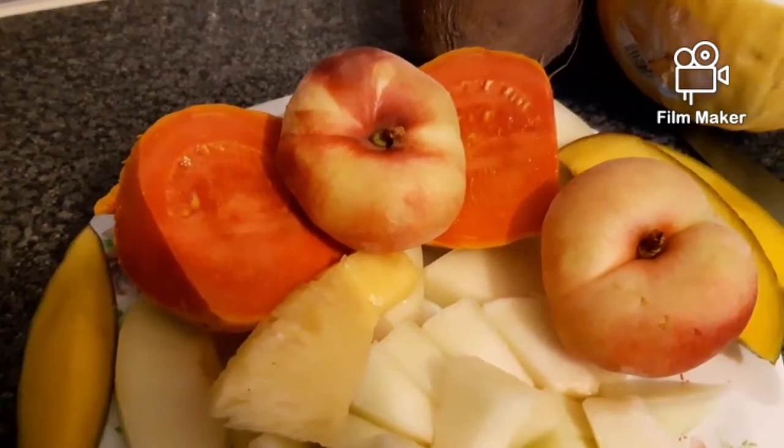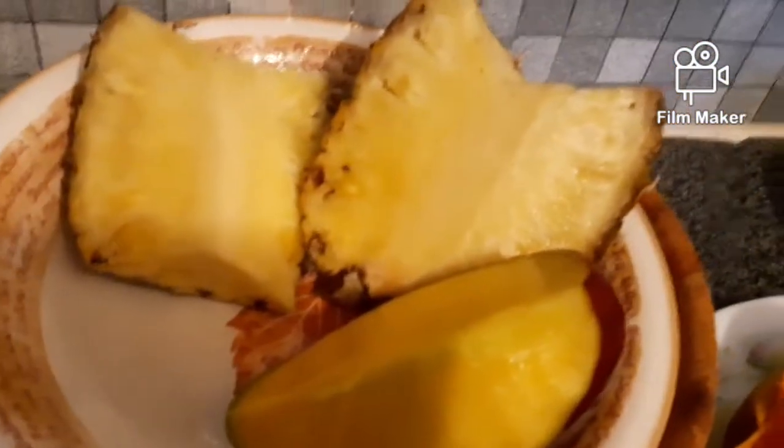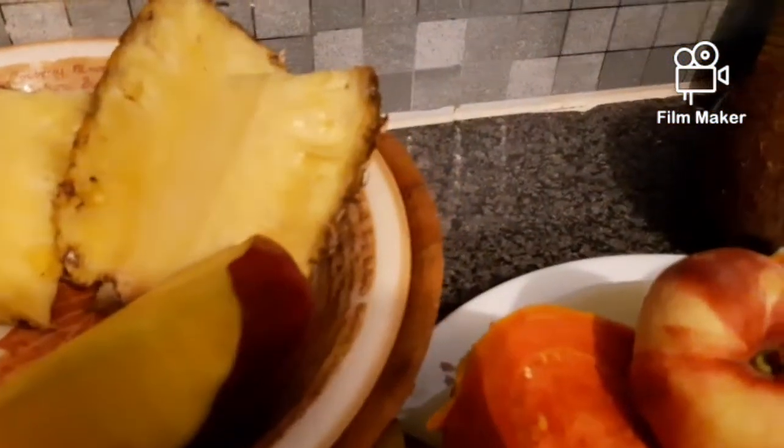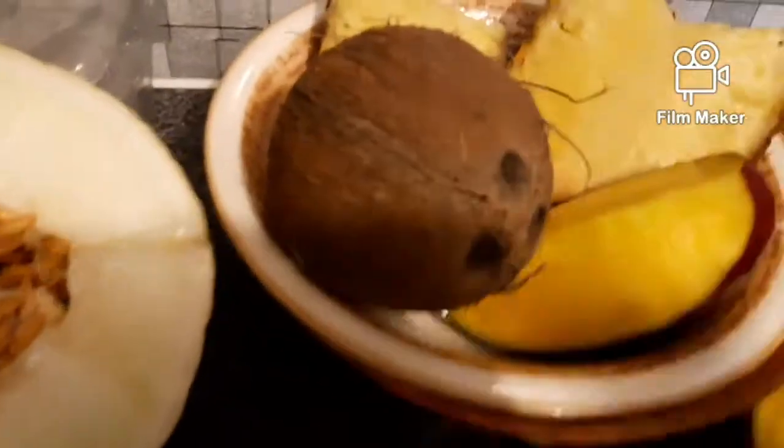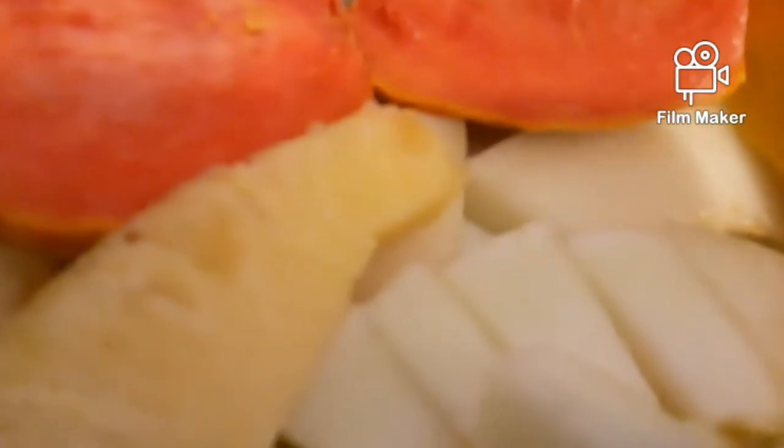And so they're rich. So lovely and sweet. Can't wait to taste it. It's like something to live for. Just try and enjoy your summer. And try and enjoy your summer fruits. And try and eat as much fruit as you can. There goes the coconut. It is just divine. The pineapple is luscious. And it's got all the vitamins and minerals.